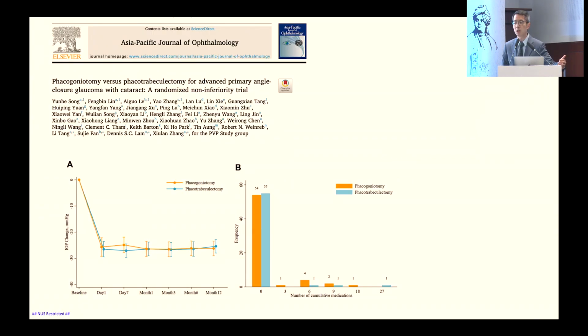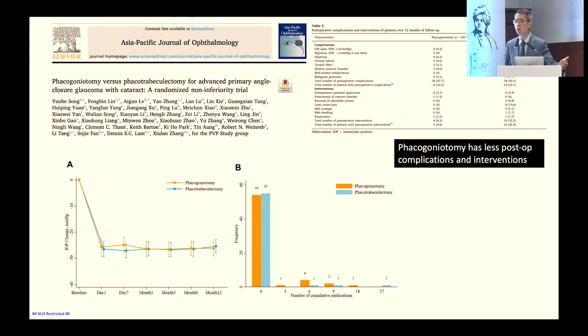I would like to share this particular article from a close collaborator of mine in Guangzhou, who looked at comparing phacogoniotomy versus phacotrabeculectomy, and I repeat, in eyes with advanced PACG. These are patients that require low pressure after surgery, and they showed that the phacotrabeculectomy group is not inferior to the phacogoniotomy group. In fact, they show that there is less post-op complication in the phacogoniotomy group and less intervention after surgery. Something to consider, something to think about.